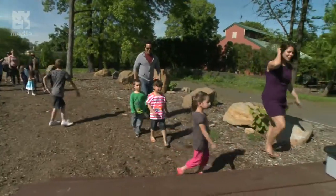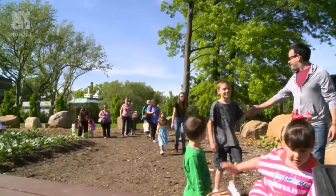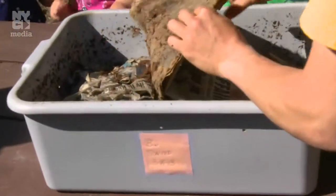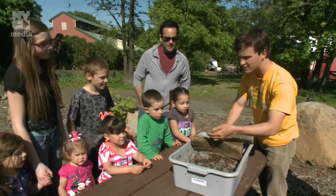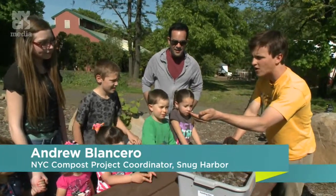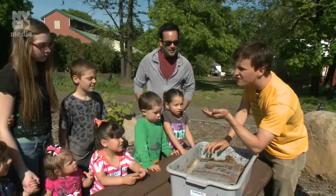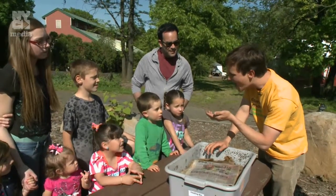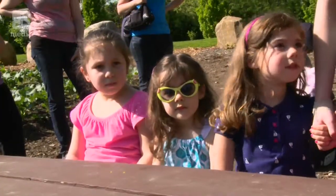Today, Andrew Blancero is on site from the New York City Compost Project to show some curious minds the magic these squirmy animals make in the earth. Now, I want to show you one of them. This is the red wiggler worm. This is the one that does all the awesome transformation. And I say it's a transformation because they eat stuff that you would throw away and they turn it into compost. You guys know what I mean by compost?